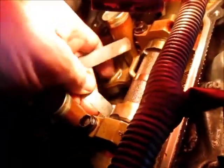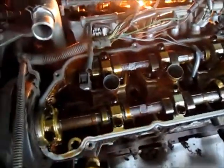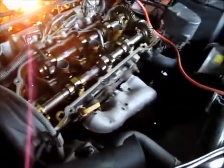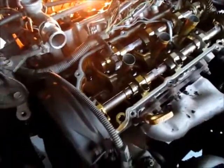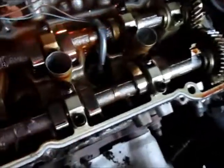Now we're just going to do all these valves. The next cylinder in the firing order is 4, so let's bring that one around. I'm going to take this off. We just took off the valve cover to get access to these valves. The next cylinder in the firing order was 4, which is this one right here. What you do is, the cams are turning in opposite directions.